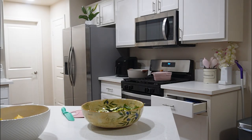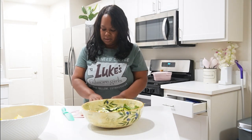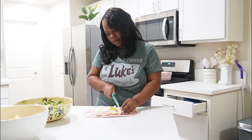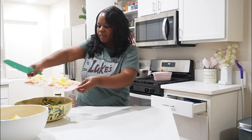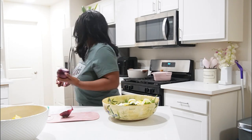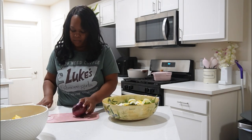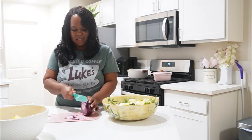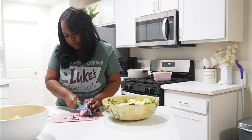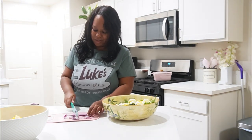Now I'm gonna take my eggs. I have just 5 boiled eggs that I'm gonna use here, and then I'm gonna slice these up to go in the salad. Clean it as you go. Do a few pieces of this red onion because my kids are not really fans of onion, but I love it in a salad. A few pieces of red onion is so good. Adds a nice flavor to your salad.